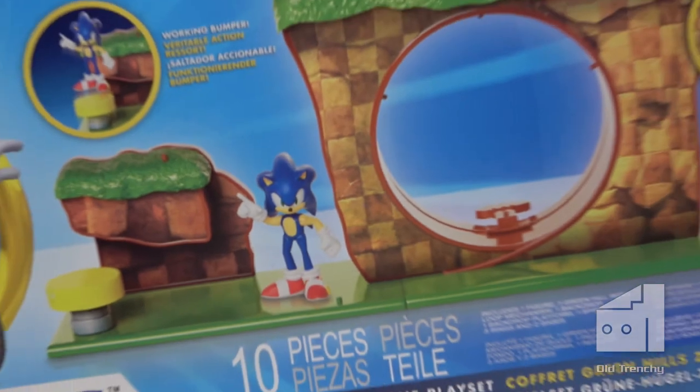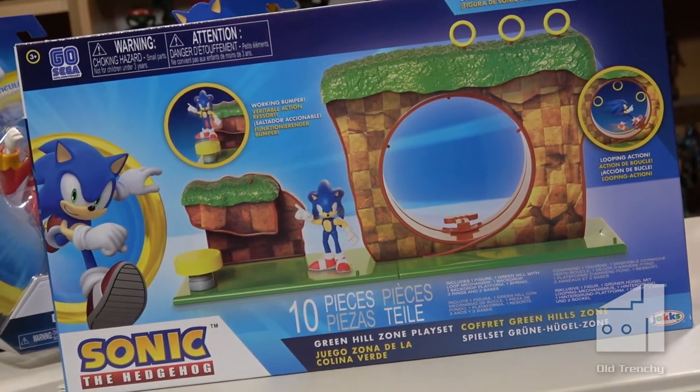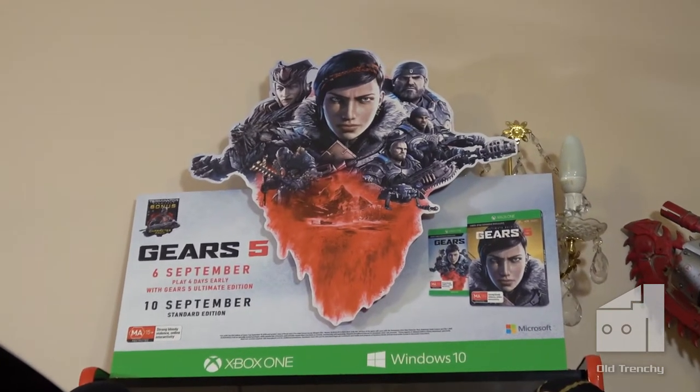But there's also a Green Hill Zone playset, and I whipped that up from Target rather quickly as well. It was like $30 or something, $29. You know, I'm not necessarily a mint in box sort of person, but I'll get to it. Sometimes with these toys, I find a second one loose somewhere for absolute cheap, and I'll have that one out of the box. And on top of the light box, I've got the Gears of War 5 store display.